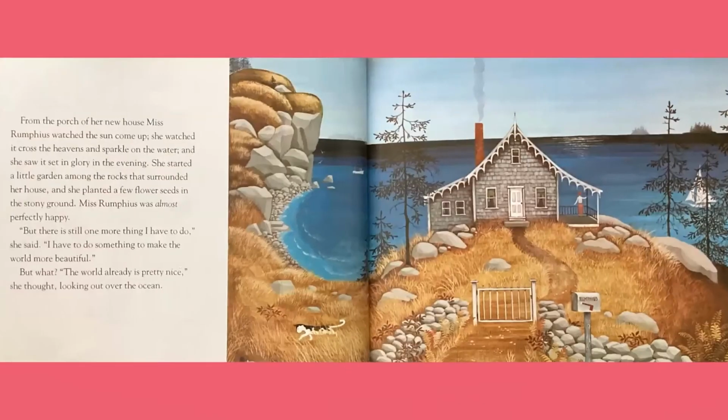From the porch of her new house, Miss Rumphius watched the sun come up. She watched it cross the heavens and sparkle on the water, and she saw it set in glory in the evening. She started a little garden among the rocks that surrounded her house, and she planted a few flower seeds in the stony ground. Miss Rumphius was almost perfectly happy.